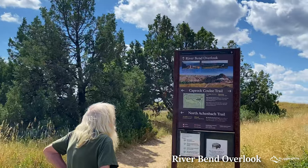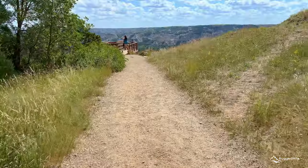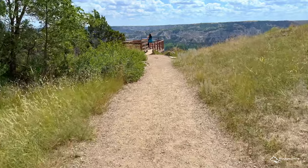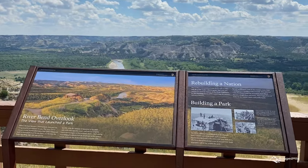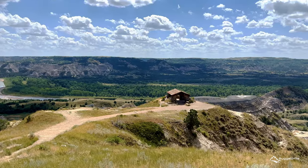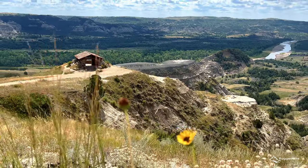Riverbend Overlook, about 8 miles in from the entrance, is one of the more popular spots to get out and explore. Here, take in a spectacular view of the Little Missouri River Valley and the historic shelter that was built by the Civilian Conservation Corps in 1937.